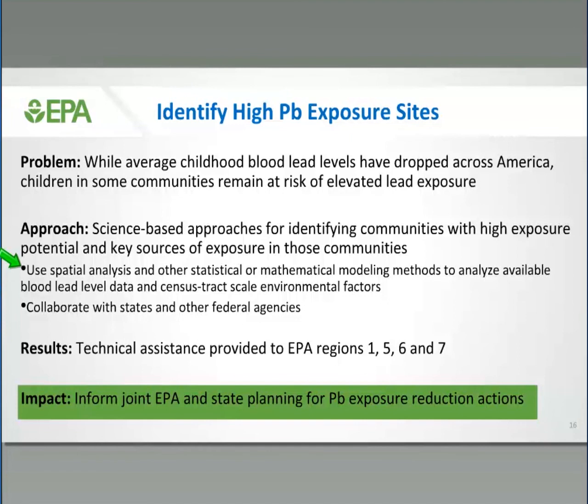The kinds of information that come out of this kind of analysis, for example, in a state that has fairly dense and high quality blood lead level surveillance data, we can look at those communities where there is a higher prevalence of elevated blood lead levels. We can also look at the existence, for example, of old housing in those locations, because we know that old housing is one of the main sources of environmental lead due to lead paint and lead in the soil surrounding those houses.